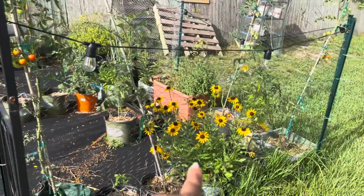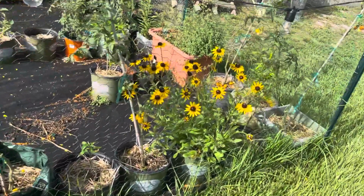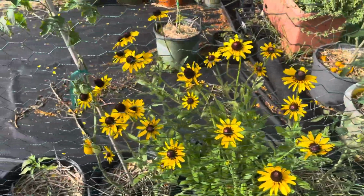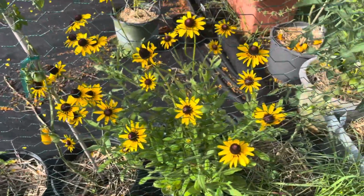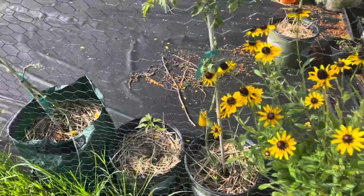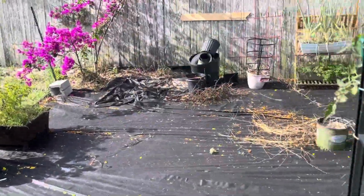Those are my Black Eyed Susans. Took 2 years, and I am pleasantly surprised. This is gorgeous. I want to get these in the ground. I absolutely love them. I wish I could plant them here and just have them spread everywhere. All right, let's go in.